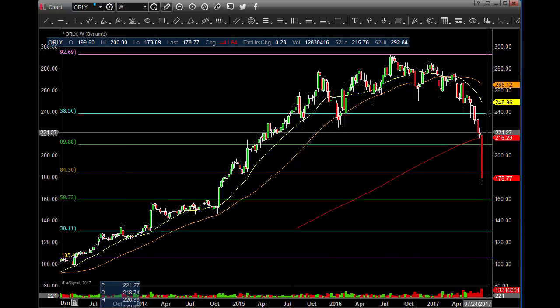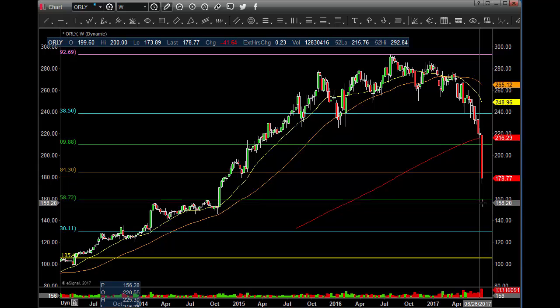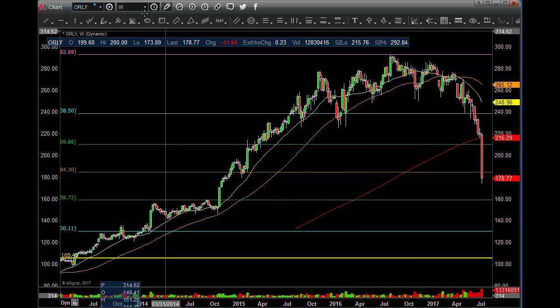But let's keep an eye on this chart. This red bar here, we close down here on the weekly, that's ugly. Well, actually, if we close down in support, that could lead to a couple-day bounce. So let's keep an eye on these guys. High flyers coming in. That's why I wanted to do a video.